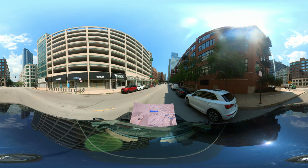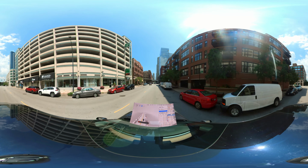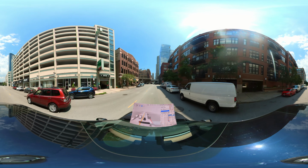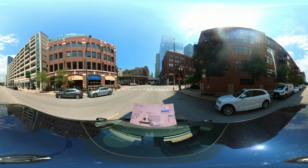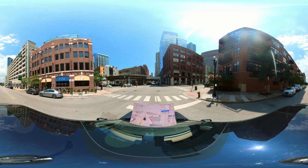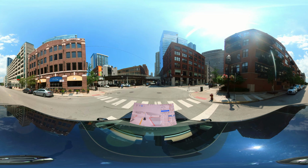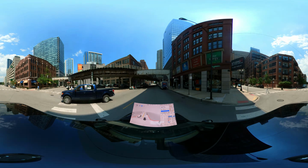Today I'm gonna do a test of Chicago downtown. We have a new setup for the camera. There's a 360 camera on the roof, and as usual you have the visualization right underneath it. So we wanted to test FSD Beta version 9.1, see if there's any improvement, especially in downtown. It's one of those challenging areas for FSD.